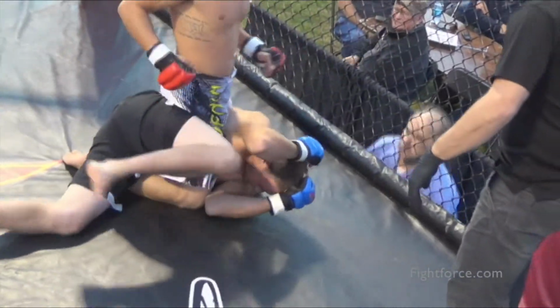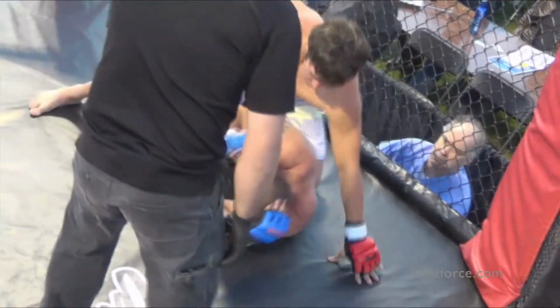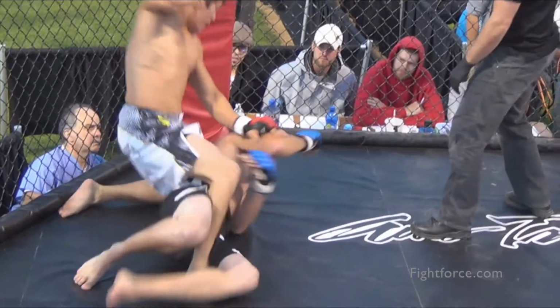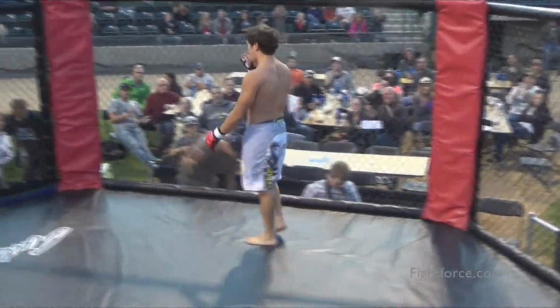Hunter needs to be careful watching the back of the head on those punches, though. Absolutely. There we go. Michael just trying to survive here. Covering up nicely. Hoping maybe that Hunter spends too much energy looking for an early finish. Oh, and he tapped to strikes. That's the fight. It was explosiveness from Hunter.